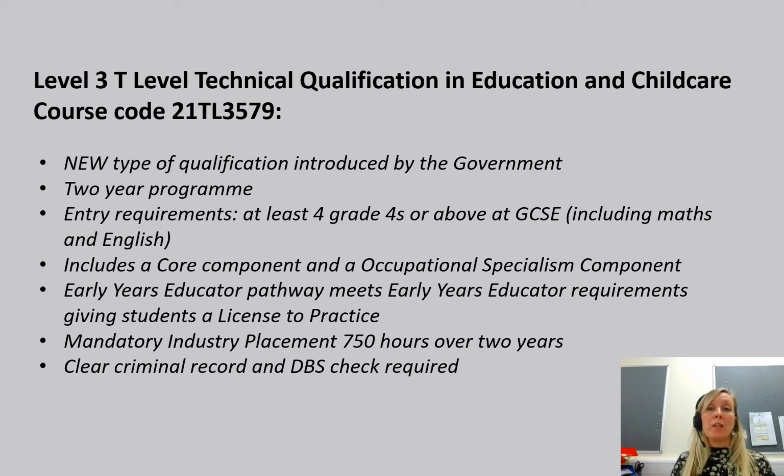Students will study the following subjects, amongst others: supporting education, safeguarding, health and safety and well-being, parents, families and carers, working with others, child development, observation and assessment, and special educational needs. The occupational specialism component includes subjects such as support and promote children's play, development and early education, develop relationships with children to facilitate their development, and safeguard and promote the health, safety and well-being of young children.